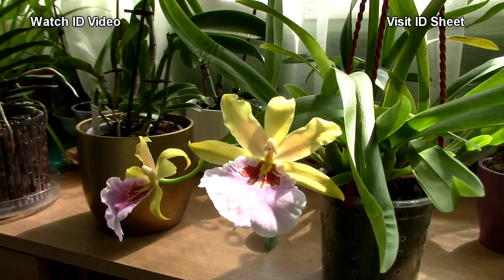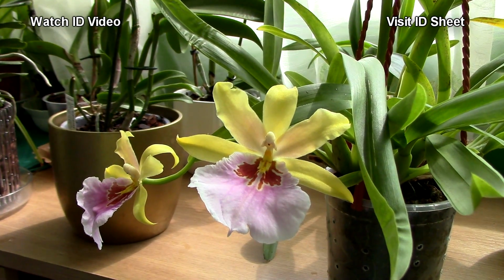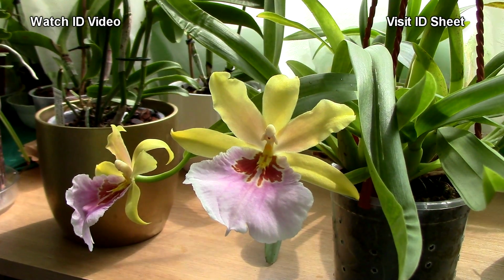Okay, next we have another prolific bloomer. This is the Miltonia Sunset. Do not confuse this one with Miltoniopsis. They are totally different things.